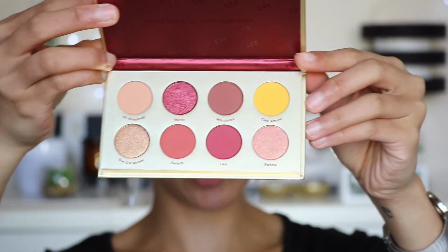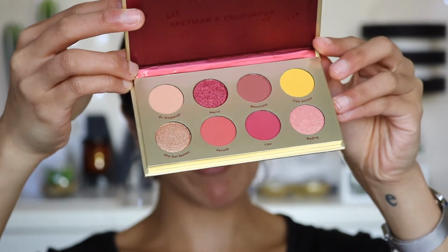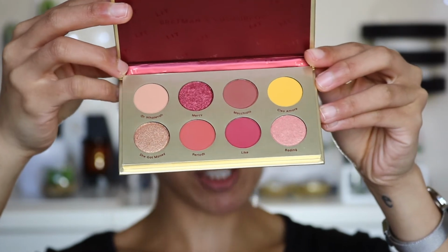And these are the shades. They are very warm slash pinky toned. So in here you get 5 mattes and 1 satin eyeshadow and 2 metallic. So we're going to start off with the metallic ones. This one right here is She Got Money, and this one here is called Mercy, which I think is mom's name. So these are the shades, and oh my god, they are so pigmented, and that's just with one swipe.